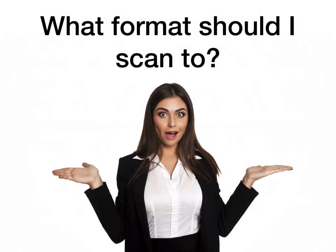All right, so next question: what format should I scan to? Now, this is not a big question anymore. When I started creating my paperless practice, it wasn't clear what format to use. And the big scanning services were converting to TIFF images, and they were adamant that that was the best format to use. And these days, if you do big scanning jobs through the services, they might try to have you use TIFF images. I would avoid that, because PDFs are the way to go.